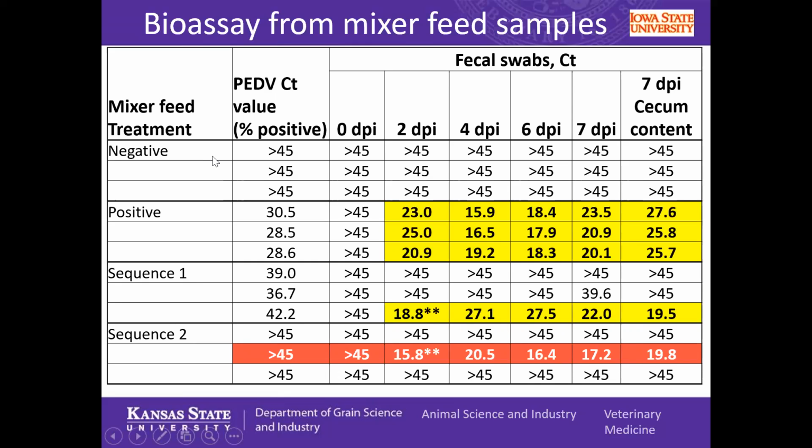Note that each row represents a room that contains 3 pigs per treatment. That contains a room of 3 pigs from each rep. The values are reported as CT values, where 45 is beyond the detection limits of the assay, and low numbers indicate greater amounts of virus was detected from the PCR assay. Fecal swabs were collected from day 0 to termination of the study, as well as cecum contents at necropsy.